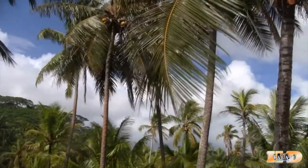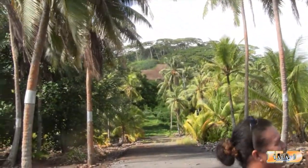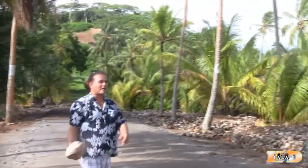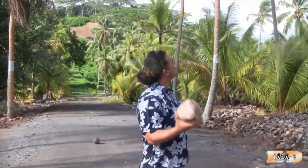When the coconut is young, it's yellow or green, like this. You open it, the meat inside is very tiny and the water is very sweet, it's very good. Alors, les cocos jeunes, on veut les boire avec l'eau sucrée. When they become mature, they drop on the ground, so better not be under the coconut tree. Il ne faut pas être sous le cocotier.